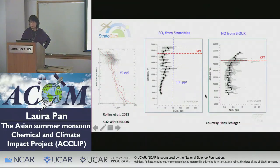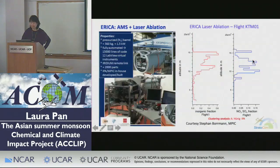And also, our colleague here knows how much 10 to 20 ppb of NO means at the cold point level. So it's a lot of lightning signature.